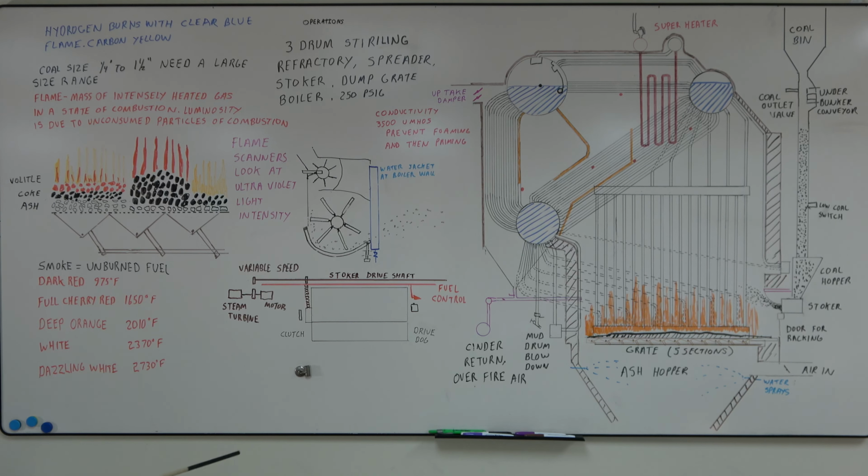Operating a Spreader-Stoker boiler. The big thing: your coal size needs to be between 1/4 inch and 1.5 inches. You need a large size variation in order to throw it out on the bed correctly. If it's too fine, it can seal the bed off and plug it up. Too coarse, you don't get it all, and it ends up back here. It's just hard to get the Spreader-Stoker to throw it across the bed uniformly.